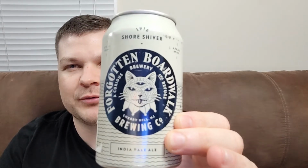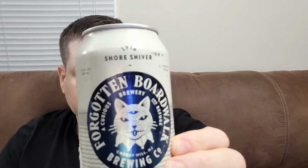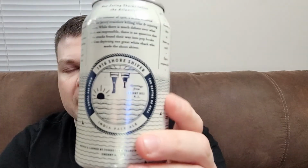Man-eating sharks infest the Atlantic. So that's a pretty good backstory. I love graphic can art. The graphics on this are okay. A wild cat, I imagine that's the brewery symbol. The back can art, pretty good. We got this shore story, pretty interesting. I'm a big fan of this.